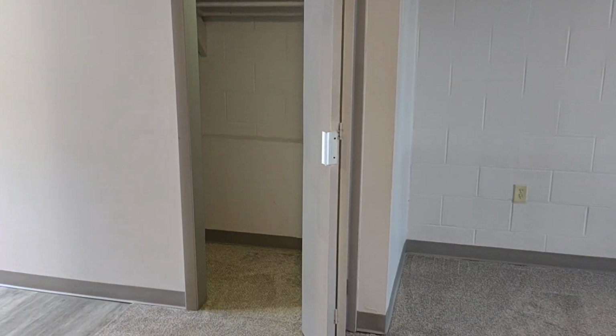There is extra storage under the steps here in a closet. It does have its own light. But you've got quite a bit of storage in here as it goes back under the steps.